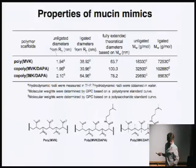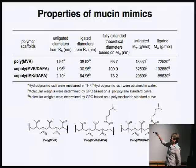And what you should focus on are just this column and this column. So these are the radii of hydration in nanometers of various polymers before the sugars are added. And the polymer structures are shown down here. And you can see they're all around 2 nanometers for this particular batch of polymers, which have various molecular weights that we determine by mass spectrometry. But after we add the sugars, their radii of hydration increase dramatically. So from 2 nanometers out to 30 or 40, all the way even up to 65 nanometers.